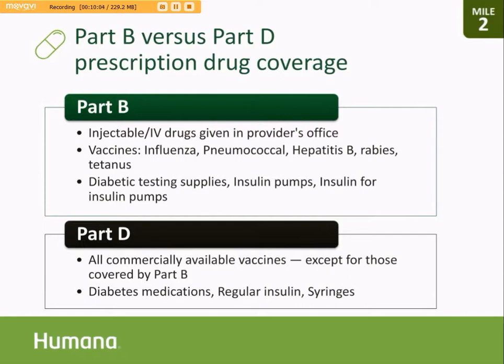The other category that gets questioned is vaccines. Vaccines are divided between the Part B, or medical, and Part D pharmacy portion of the plan. I'm going to touch on the three most common vaccines, which are flu, pneumonia, and shingles. Flu and pneumonia are covered underneath the medical portion of the plan. Shingles is covered underneath the pharmacy portion of the plan. If you get the flu and pneumonia shot at your local pharmacy, the pharmacies do know how to bill the medical portion of the plan, and the experience will be seamless to you.